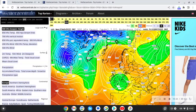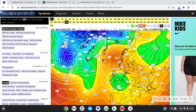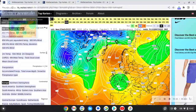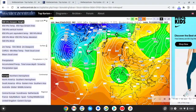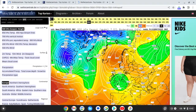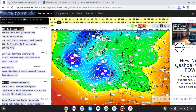So we'll carry on here. Now we will look back at the charts here. What will we start doing here? Will it go colder or will it stay the same? What do you guys think? I'm not sure. Yep, we've gone back to the start of the run there. Let's go back to where we were, everyone.